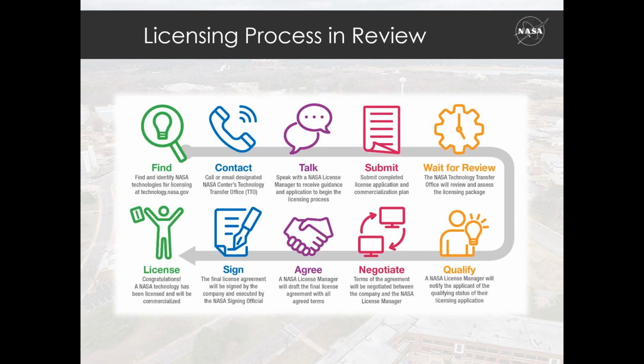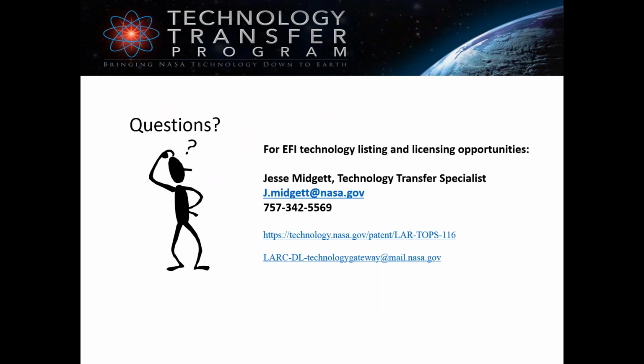You submit an application and wait for our office to review it. Once it is acceptable, and if it is acceptable, we'll notify you, and we'll begin to negotiate a draft license. Once we agree on all of the terms, both parties will sign, and we will have an executed license. All of this activity you see listed here could take anywhere between days and months, depending on the negotiation process.